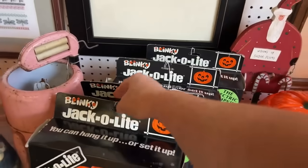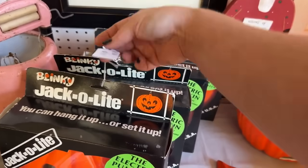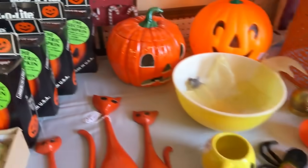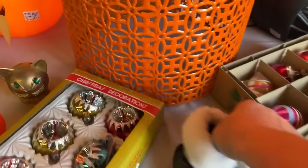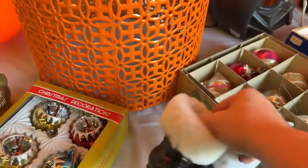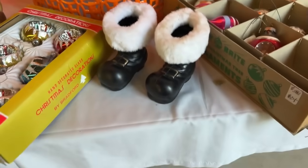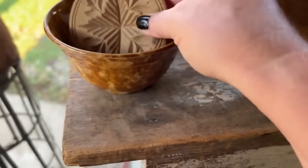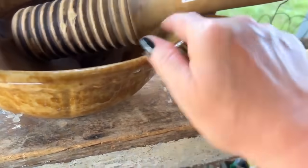These little light up jack-o'-lanterns, vintage in the box. $35. Santa's boots, those are cute. $8 for those. Oh my gosh, those are cute. Cool, cool. $32. So far, you just get to look at the pretties. I just took one of those and put it in my display.